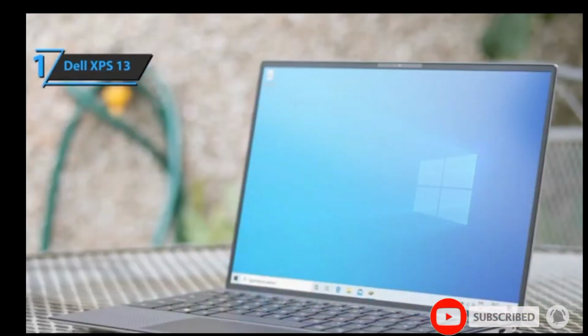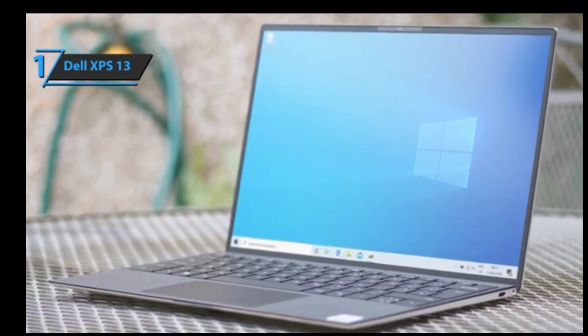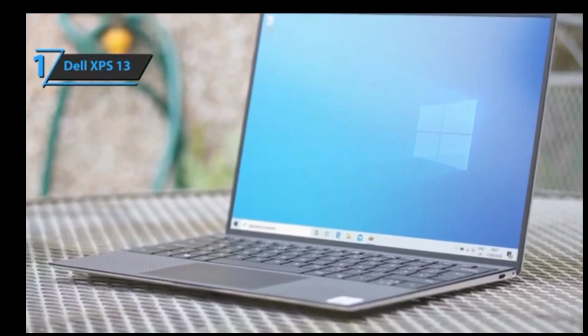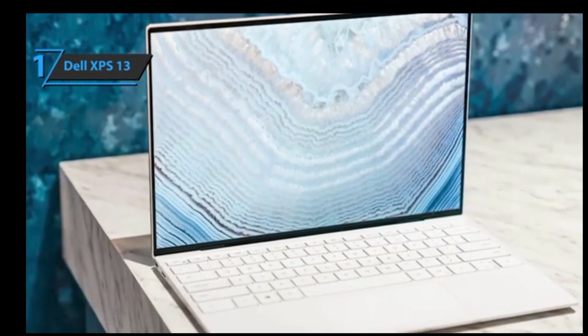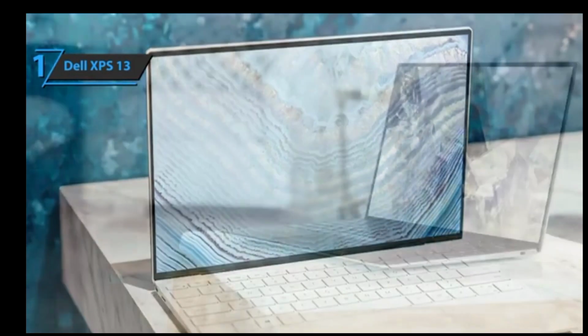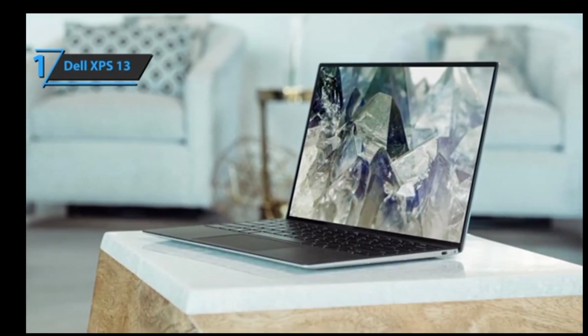XPS 13 has superior aesthetics. The 4K UHD screen on this unit is very nice. It's a touch screen and looks fantastic. The screen is sharp, super bright, and rich in color. Dell is sticking with a taller 16:10 aspect ratio for the 13.4-inch screen. Bezels on all 4 sides are negligible, giving users more screen space without increasing the size of the laptop. There's also support for Dolby Vision.